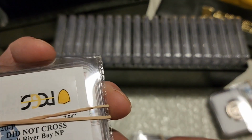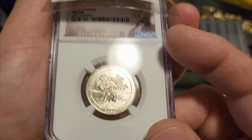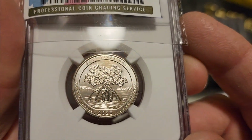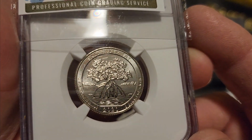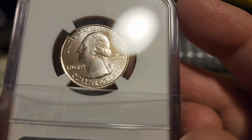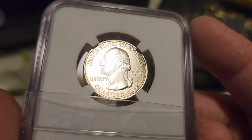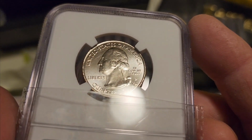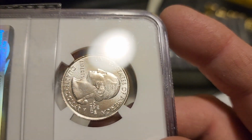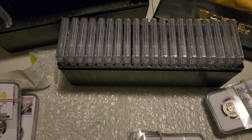And this Denver, or excuse me, that was the, oh yeah, that was the Philadelphia. This is a Denver, but they got the cert marked as a Philadelphia. Not that it really matters because it didn't cross anyway, so whatever. But again, the reverse looks really nice. Not seeing anything major. Got nice luster as you would expect, but there's a few contact marks behind the mouth. So right there, can you see those two marks, basically behind his lips? I can get that turned right. Yeah, right there. So that's probably why that didn't cross.